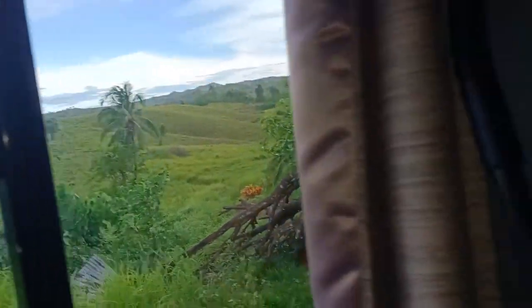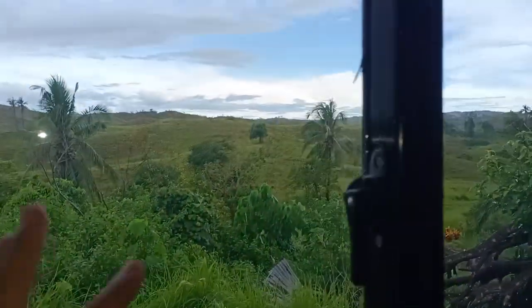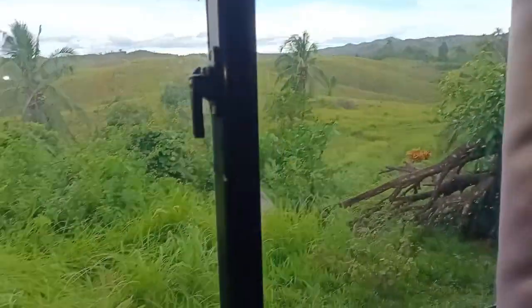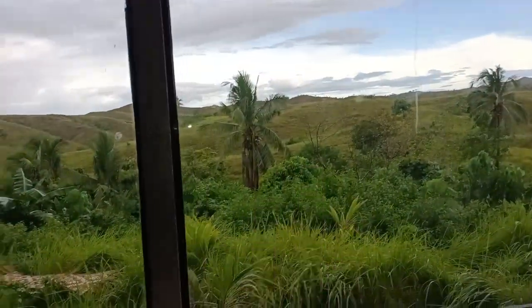And also, this is the exercise equipment of Terrence. Every time he's biking here, he can see that beautiful view over there. You know, so it's pretty good. In the morning, when we get up, we sit down here and have coffee. And that's what we see.